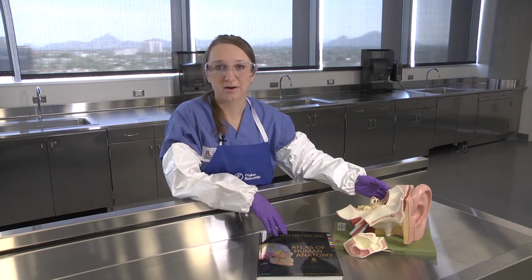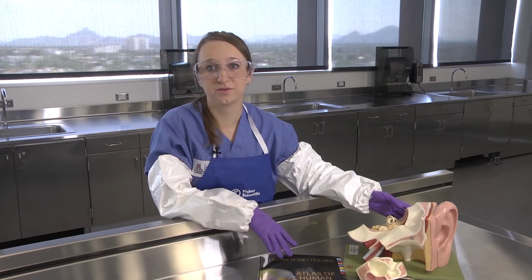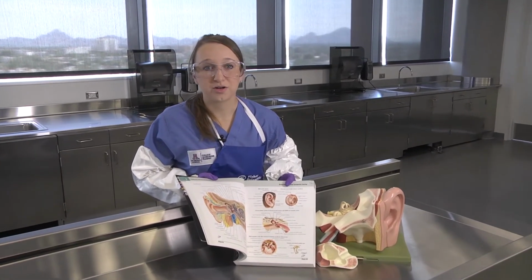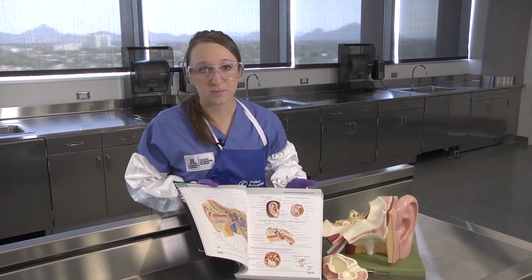Each class period is 3 hours long. The first hour and a half is an interactive lecture with frequent stops to review the structures on the donor. The PowerPoint slides will be displayed on the screen at your labs during lecture. Make it a priority to identify each of the required structures during your brief pauses in lecture. Compare the structures on the donor with models or pictures in Netter's Atlas.